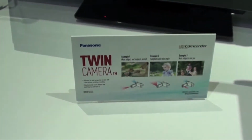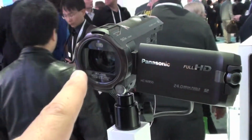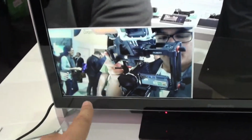Here's something I've never seen before. This is the twin camera by Panasonic. As you can see, you have a main camera here, but over here you have a secondary camera. So you can film two things at the same time. Basically have a picture-in-picture.